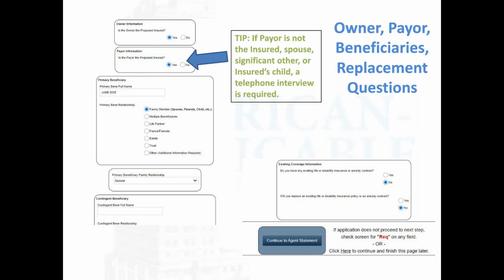Okay, so when we get to the end here, I'll show you the different screens that can pop up at the end. That's one that can pop up, but less than 1% of the applications out there get submitted where the payer isn't the insured, their spouse, significant other, or their children. Okay, so it's very rare that this happens. You're going to put in their beneficiary information next. So you get the primary beneficiaries, then you get into the contingent beneficiaries, and you put as many in there as you want.